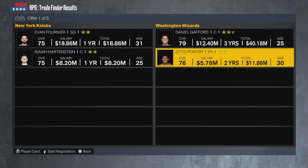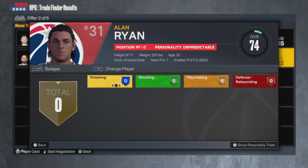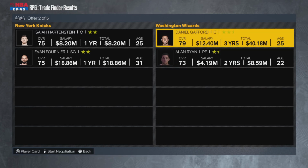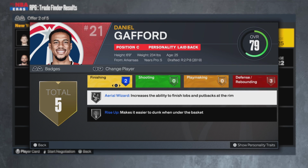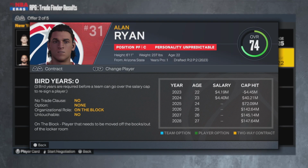Even though we could get Otto Porter, I don't really want that contract around next year. I would rather just take Allen Ryan, who's really nothing. He's just, again, kind of another backup center that we'd have. He can play the power forward. It gives us some size because really Gafford isn't a really big center. So I don't mind having that, but most importantly, it keeps his contract low. He can kind of fill out the bench.